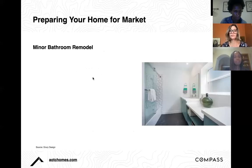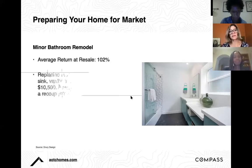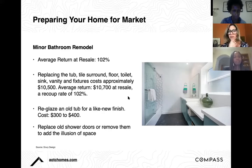Here we go. Okay, so here we are with the answer, the minor bathroom remodel. So the average return on resale, and these statistics are from HGTV, is 102% for doing a minor bathroom remodel, which would include things like redoing the countertops, maybe painting the cabinets, reglazing the tub or putting in a new tub if it's not salvageable, cleaning up all the grout, new tile, not restructuring the bathroom in terms of where everything is. You can leave the shower where it is, leave the bathtub where it is, but freshen up the surfaces. That would be the most profitable remodel that you can do.